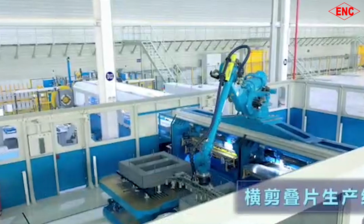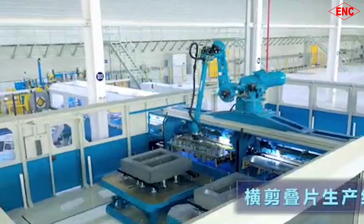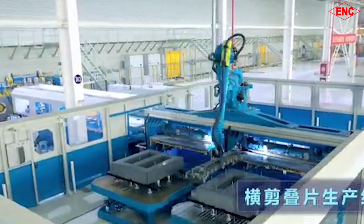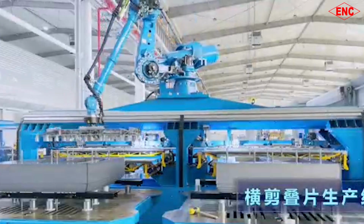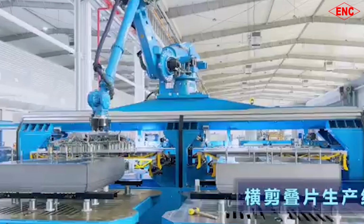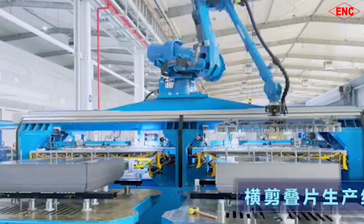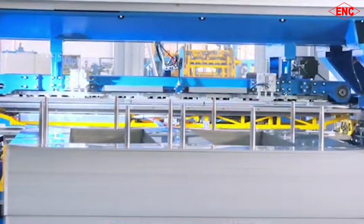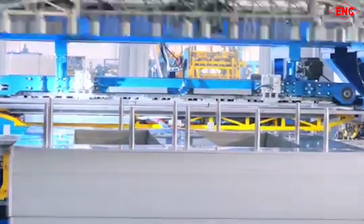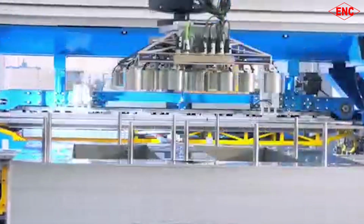The transverse slitting laminated sheet production line is used for automatic slitting and lamination of medium-sized dry-type transformer and American-type transformer iron cores, where automatic loading of strips, integration of slitting and laminating are realized, and automatic robot palletizing technology is applied. The window height, window width, and diagonals are controlled within the range of plus or minus 1 mm.